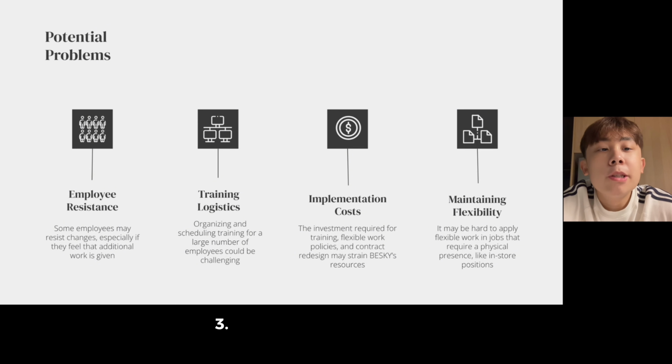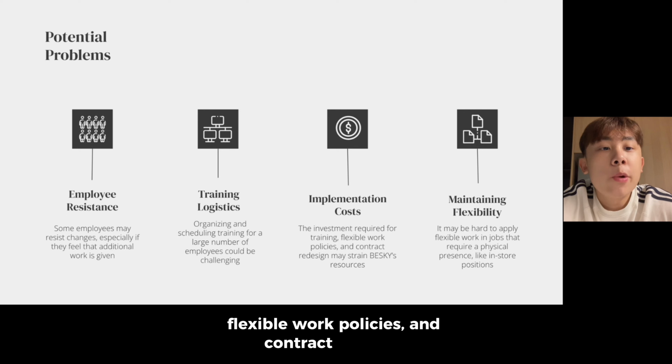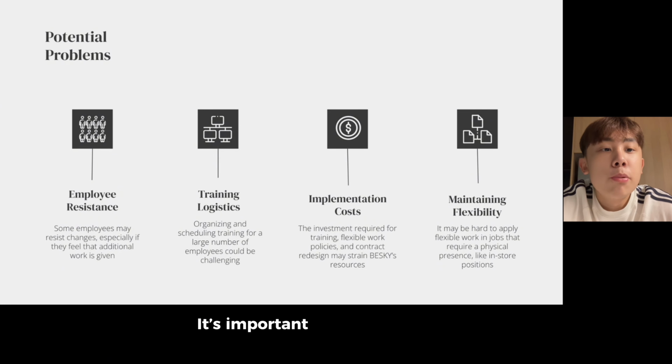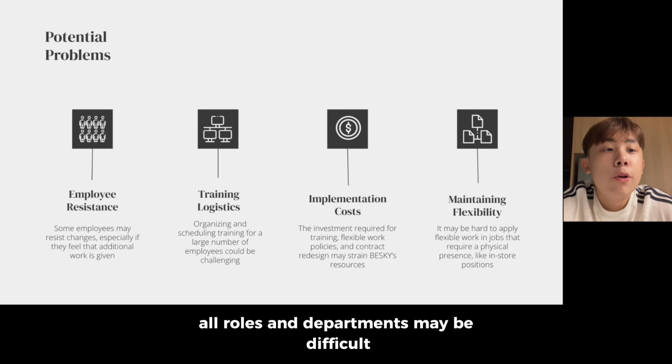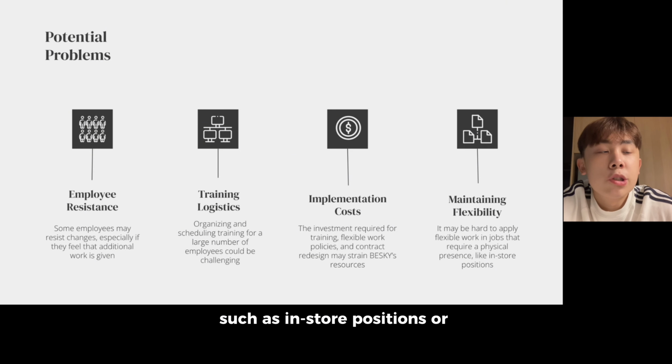Number 3, implementation cost. The investment required for training, flexible work policies, and contract redesign may strain Besky's resources. Especially if short-term profits are impacted, it's important to budget for these costs strategically. Number 4, maintaining flexibility. Ensuring that flexible work policies are successfully integrated across all roles and departments may be difficult, especially in jobs where physical presence is crucial, such as in-store positions or supply chain roles.